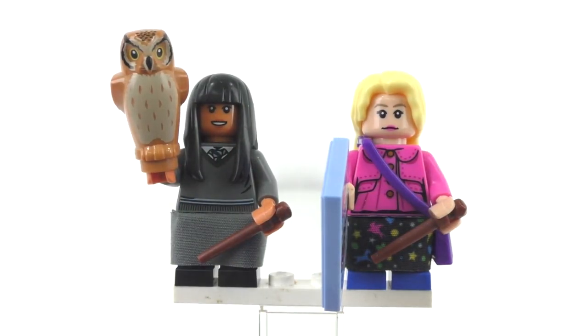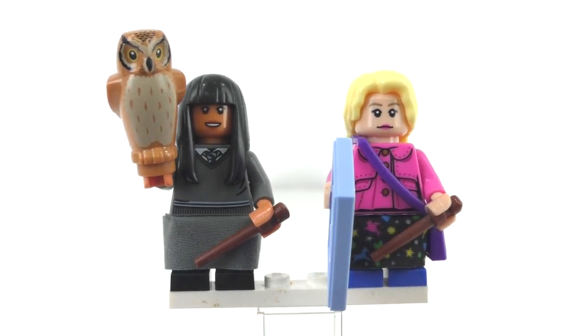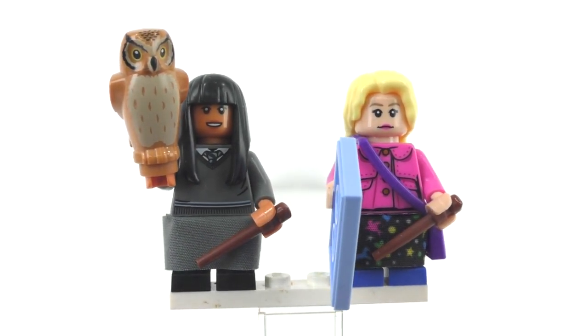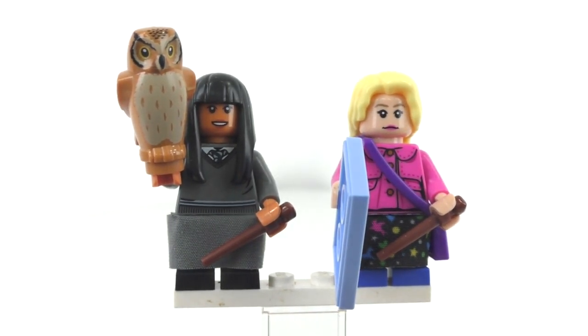Taking a look at Ravenclaw House, we have Cho Chang and Luna Lovegood right here. Both of these characters come from the Collectible Minifigures Series 1. Cho Chang is inside her Hogwarts robes right there. I really think it's interesting that they chose to also include this skirt piece, since I guess this is based off the year 5 version of her character.